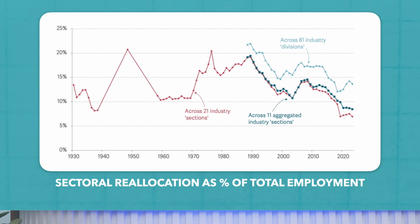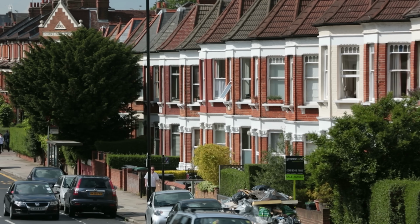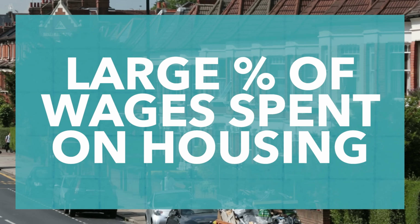Higher wages could also help solve one of the UK's other productivity problems. UK workers don't move jobs or sectors as often as they should, which makes it harder for new productive sectors of the economy to grow. This is a consequence of the exorbitant cost of housing in the UK, which eats up wages and makes moving difficult. But higher wages would nonetheless help with this too.